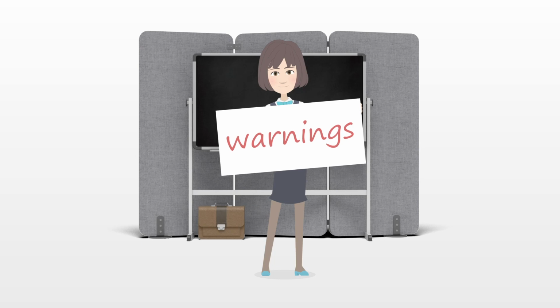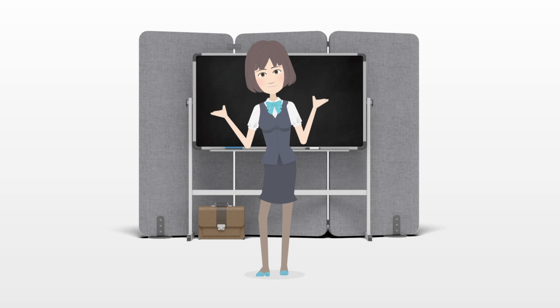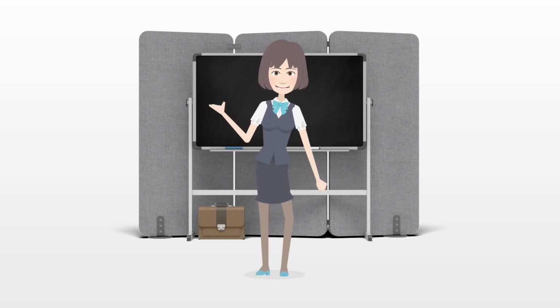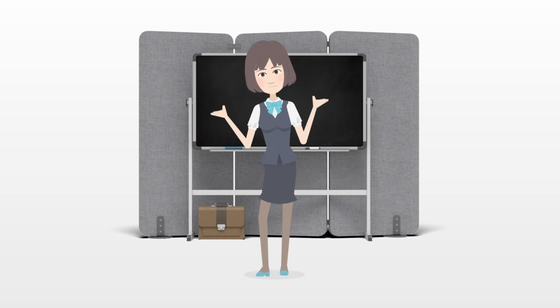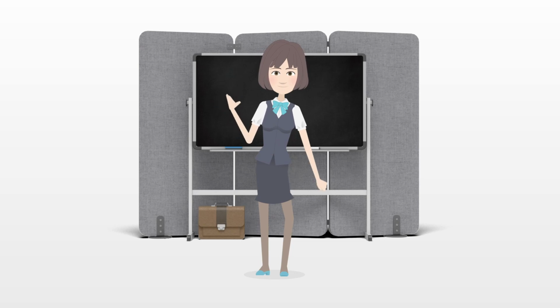Warnings. Don't leave essentials at home just so you don't have to carry them. A lighter book bag isn't worth failing an important assignment. Don't leave your backpack near a heater or other appliance that gives off heat. This could get your school in serious trouble, as it is a fire hazard.